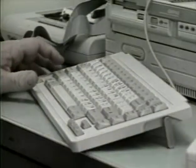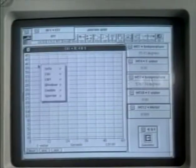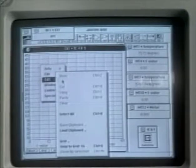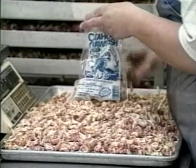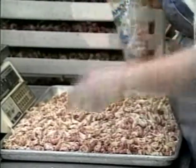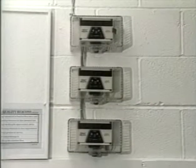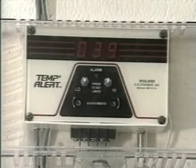Electronic timing devices with temperature recorders work well. However, simple-to-use computer monitoring equipment provides an economical and reliable method for monitoring blanching times and temperatures. A similar approach should be taken for other processing steps in the facility. Not all will require monitoring. Coolers and freezers are an important point where temperatures should be monitored. Computers handle this job easily.